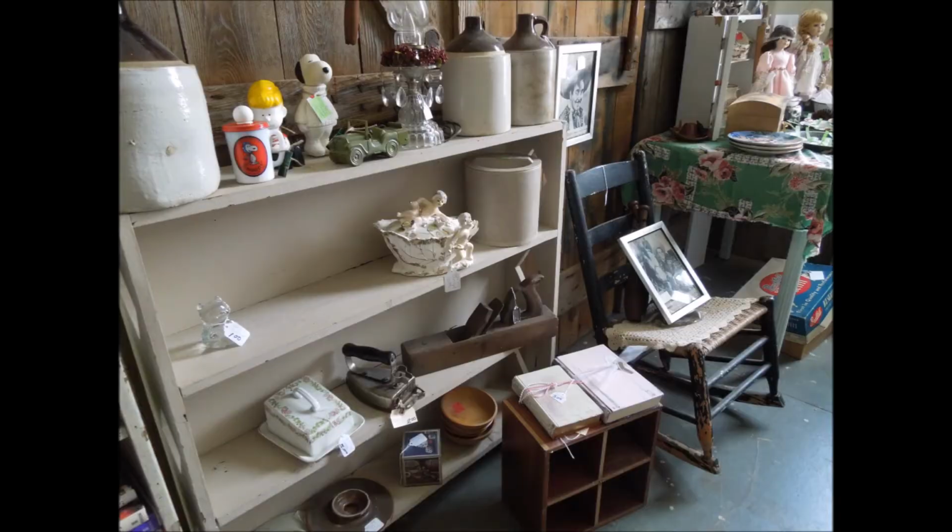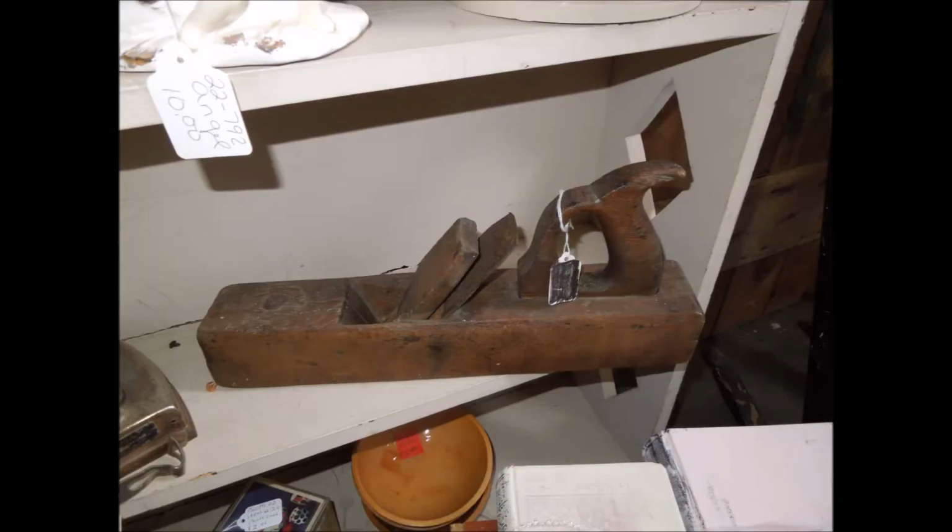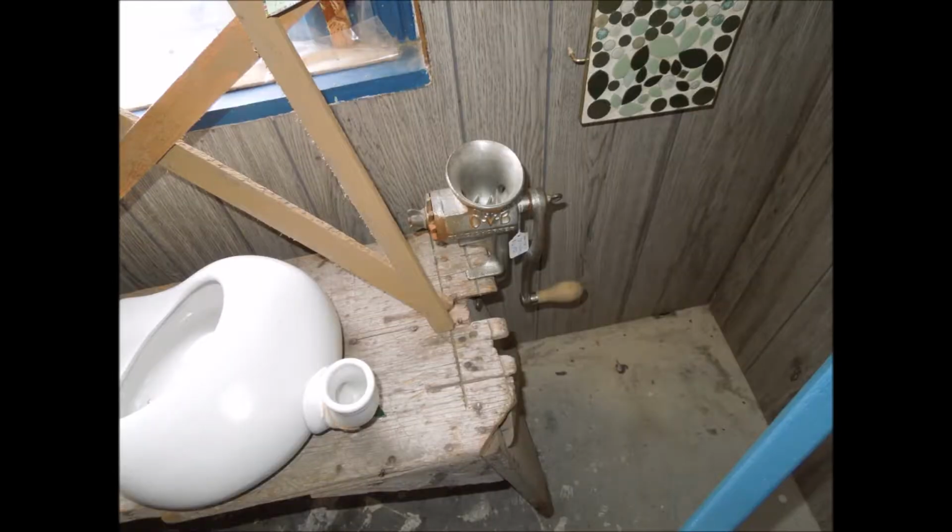Another really nice wooden joiner plane. Those are great tools. They do a good job, and they're relatively hard to find now. They're becoming more of a collector's item. Back in the days before food processors, Mom used to take a little grinder like this one and grind up the butt ends of bologna and mix it with relish and make bologna sandwiches for us.